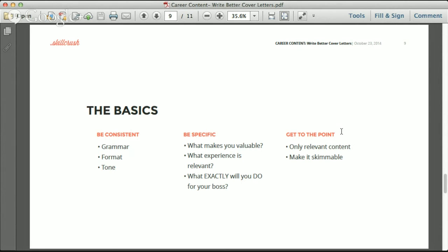Be consistent. So I mean in your grammar and your format and your tone. So if you say hi at the beginning, hi so-and-so, I don't think you should close out with, very sincerely yours. You should probably say something like take care, or thank you for your time, cheers. So keeping things consistent throughout.